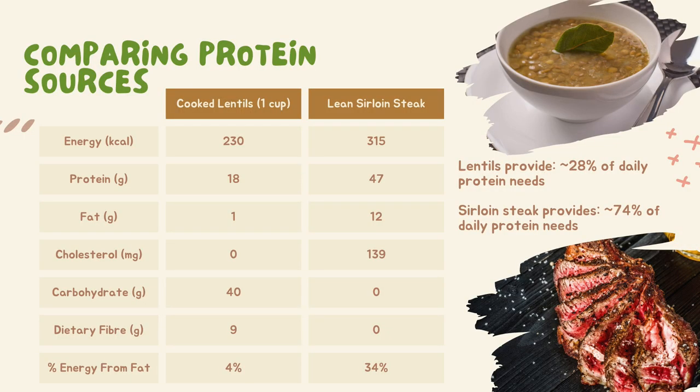And so fiber helps to manage our cholesterol levels. It helps with our digestion. And it also helps to stabilize our blood sugar. So there's a lot of good benefits you're missing out on there with getting the steak. And again, looking at the percent of energy from fat, the cooked lentils only have 4%, while the steak has 34% of your daily needs. And while we do need some dietary fat, we have to be mindful of how much we're getting.